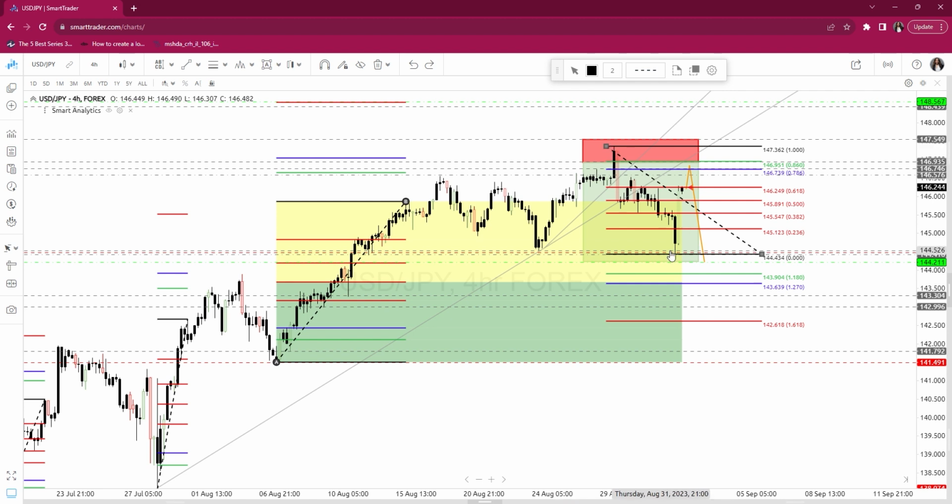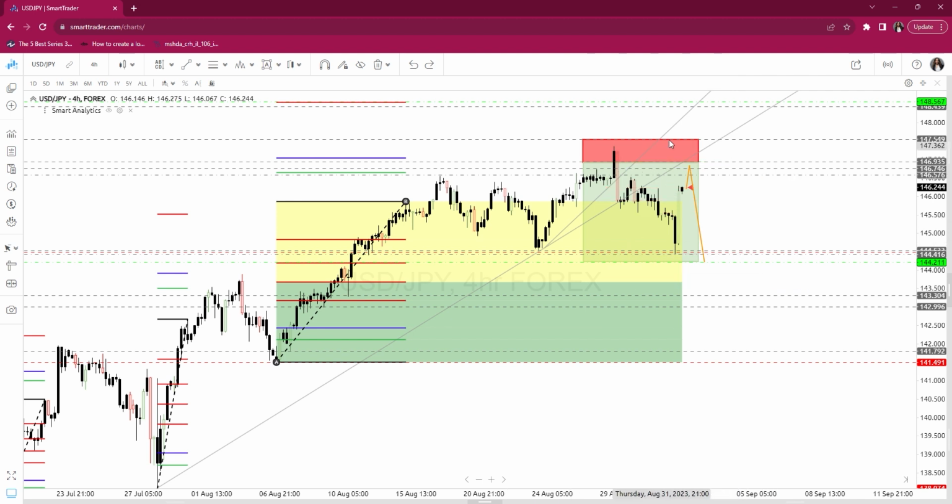And this is A, B. This would be a 786 pullback, which would put us right around the 618 at the top of that 4-hour zone. So I could very well see this happening. But again, the alternative is that we see price bounce up off of this daily level, complete the sequence, and then start it all over again. So that's USD JPY. 261 pips was the best position that I had on this trade.